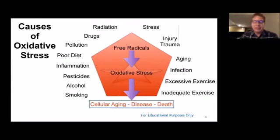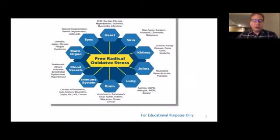aging, disease, and death. And if you look at the different organ systems, oxidative stress affects every single one of them. So all of the diseases that you hear about that people get as they get older are linked back directly to oxidative stress. So in the heart, for example, heart attacks, high blood pressure, atherosclerosis, endothelial dysfunction. The brain is very susceptible to oxidative stress, causing Alzheimer's, Parkinson's, autism, and all sorts of other things. But everything that you don't want to get when you get older is linked back to oxidative stress.